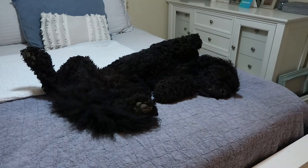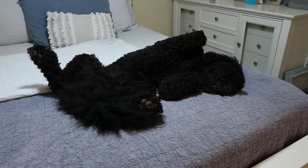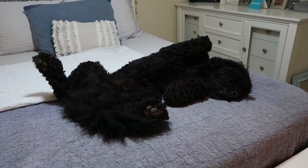Moose has always slept like this. I just still think it's so funny. Let me know if your dogs sleep like this too.